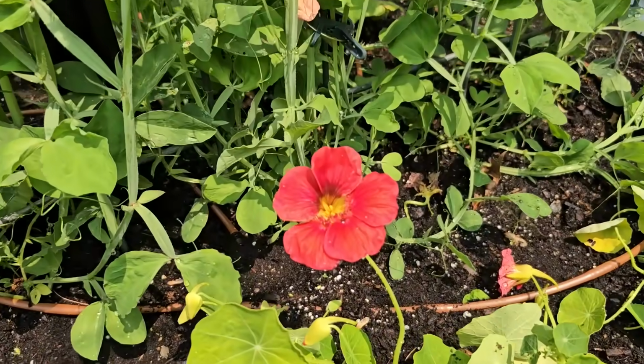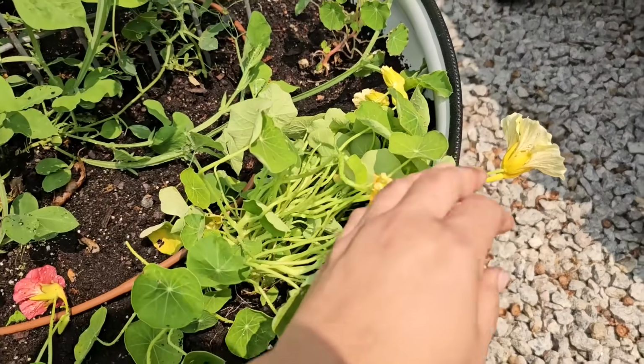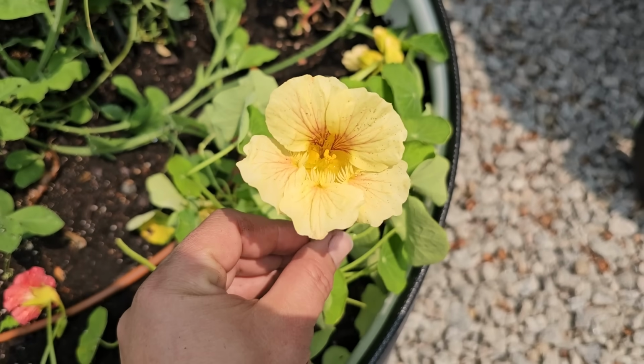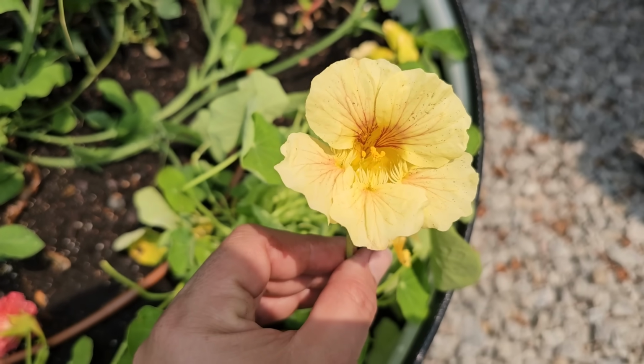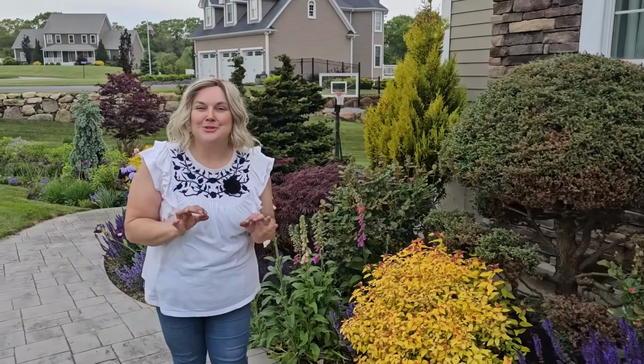Even though I'm not a huge fan of red, this is a pretty cherry color, so we'll keep it around. But this is the blush pink, which turns out isn't pink at all. It's more of a light buttery yellow with maybe a bit of blush pink veining. And a little impromptu garden tour.